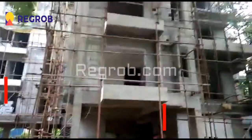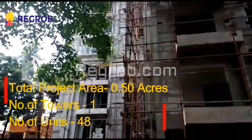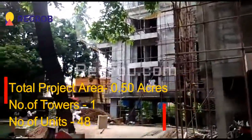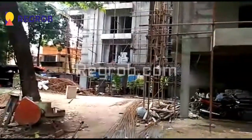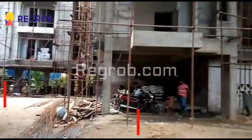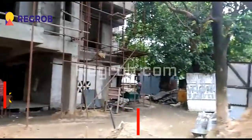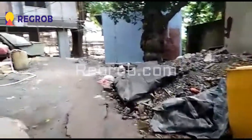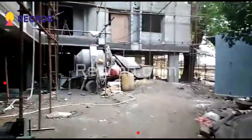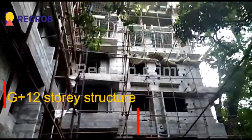This project is built across 0.50 acres of land and carries a single tower, comprising a total of 48 units. This project offers spacious 3 BHK apartments for the residents. This project carries a G+12 story structure.